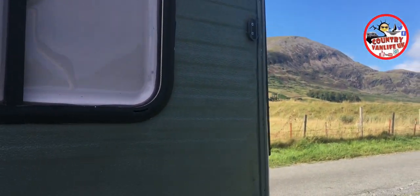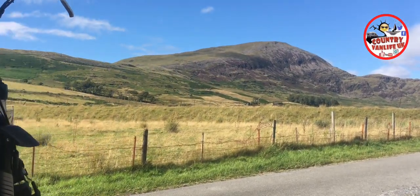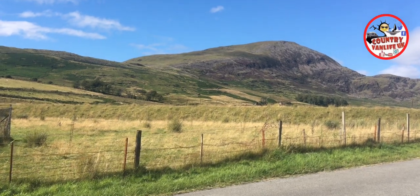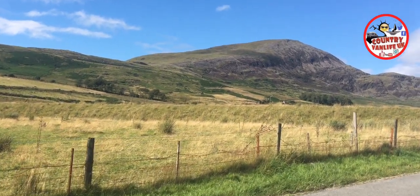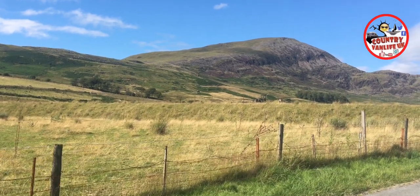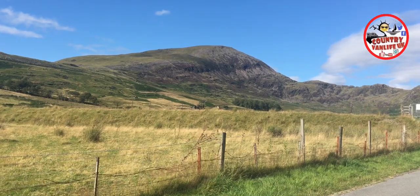we've got mountains. We're in the valleys. We are back in the valleys, guys. Look at that. It's a bit breezy out here. Oh, I do love being up in the mountains, up in the valleys, the Welsh valleys. Absolutely stunning location, guys.